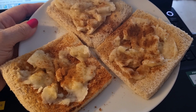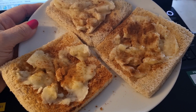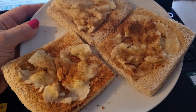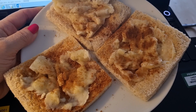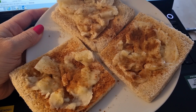So, breakfast. I've got three slices of Kingsmill White Crustless, which is 4 points. I have got a banana on top, which I've just mushed in, and then I've just got some sweet cinnamon on top. So the bread is 4 points, the banana is zero, and the cinnamon is zero. So it's 4 points for breakfast, and I will catch you for lunch.